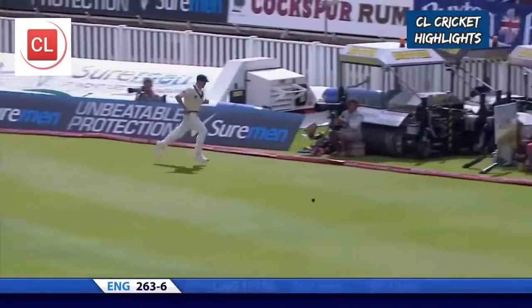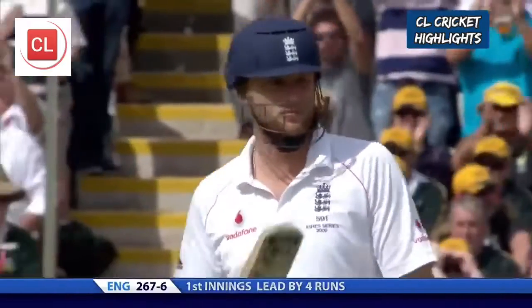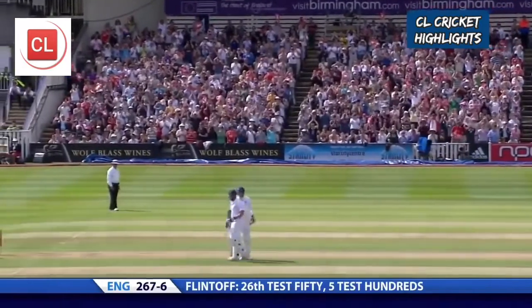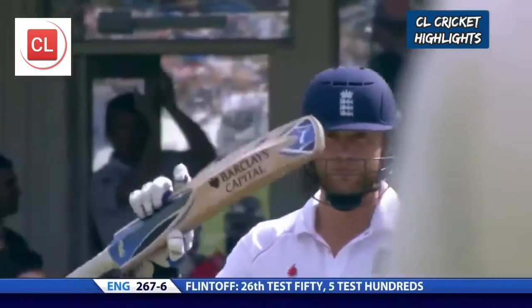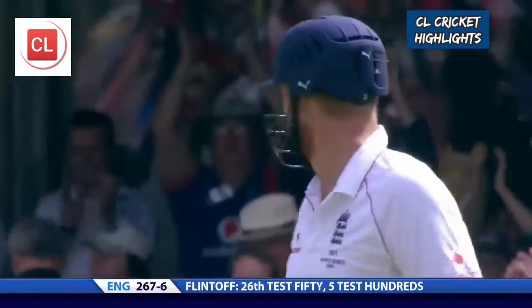Hit that well. He's kept it on the ground. He's placed it well. And the boundary 4 this time takes him past 50. Andrew Flintoff on to 51. Yeah, well played, Andrew Flintoff. Just the 53 deliveries, 7 4s and a 6. Last time the people of Birmingham are going to see Andrew Flintoff in a test match here. And he's given them something to remember too.